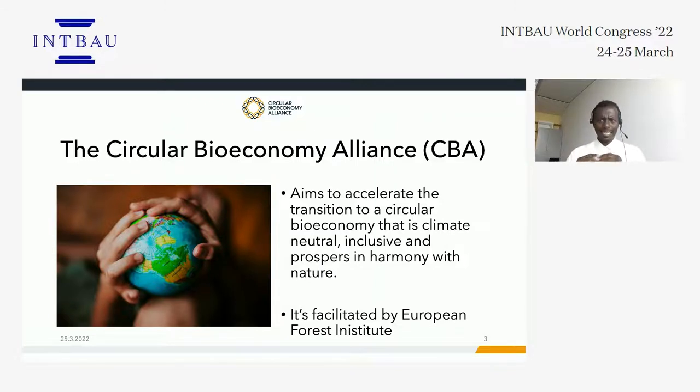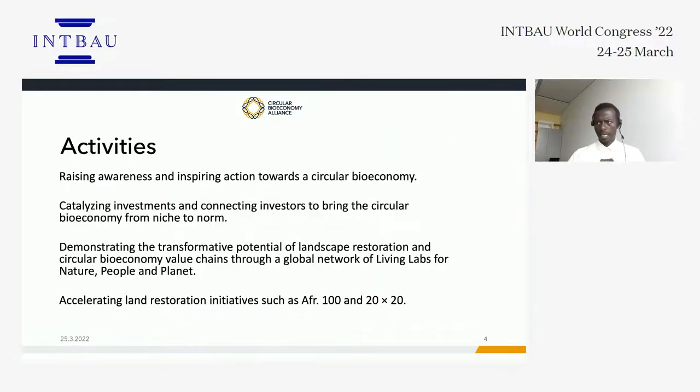So the Alliance is facilitated by a secretariat hosted at European Forest Institute, and I'm coordinating the activities of the Alliance. So what do we do in practice to really achieve or contribute to our mission of accelerating the transition towards a circular bioeconomy? So there are several activities. We conduct activities that can be categorized under these four bullet points.